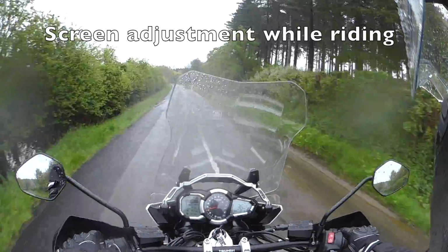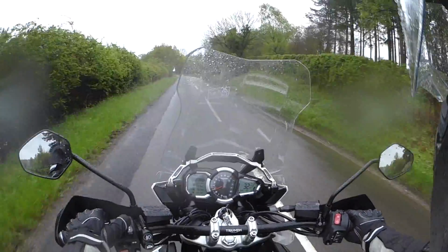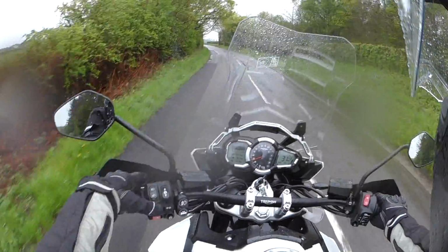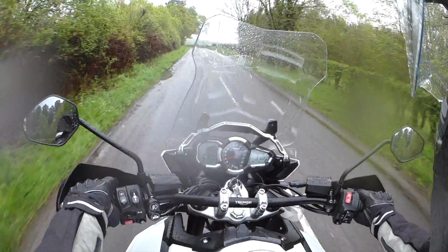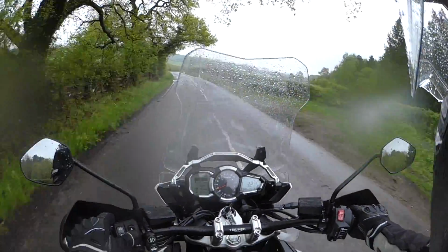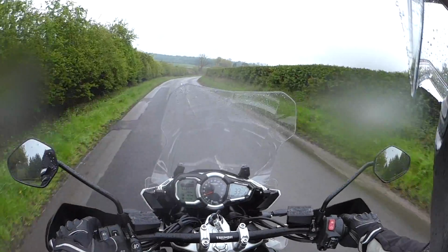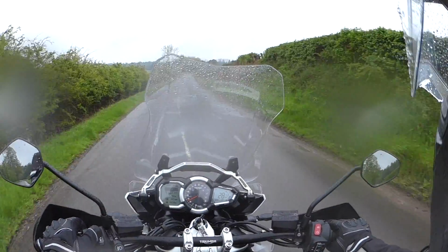This bike's fitted with the electric screen. There it is going down and up.